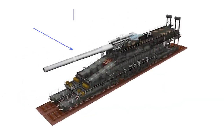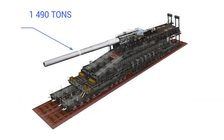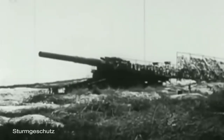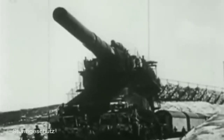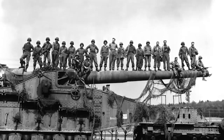Weighing 1,490 tons, it was transported on the back of a train car, and it was able to fire 7.7-ton shells to a distance of up to 29 miles. It was 155 feet long, with a barrel length of 106 feet, and took a crew of 250 people 3 days to set up once it was in position. 14 31-inch rounds could be fired per day with a muzzle velocity of up to 2,700 feet per second, and anything that stood in its way was obliterated.